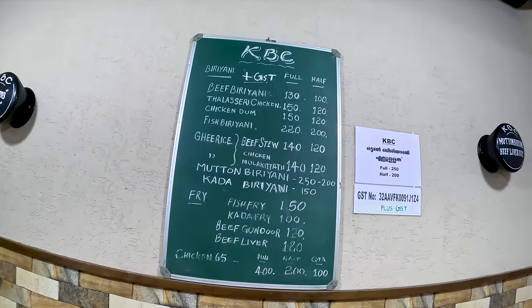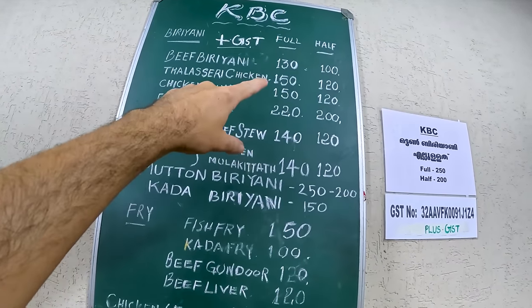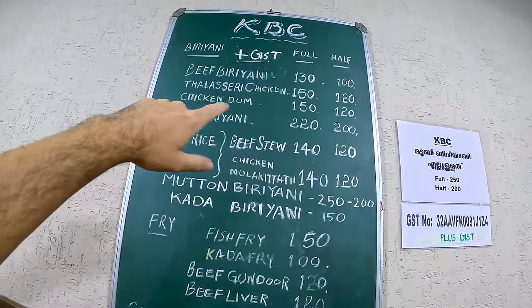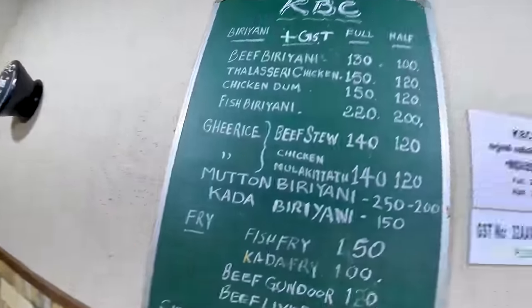So here's the prices we're working with. Beef biryani full for 130 Indian rupees. That's about $1.50. Thalassery chicken. Never heard of that. So we got a little more time until the actual biryani preparation starts.